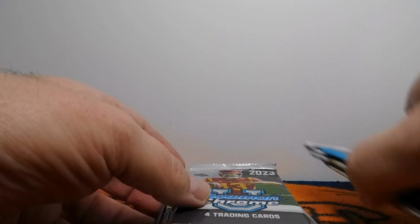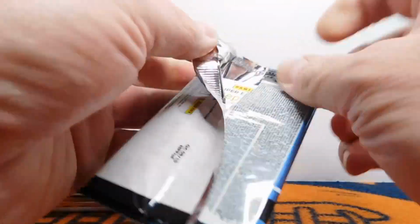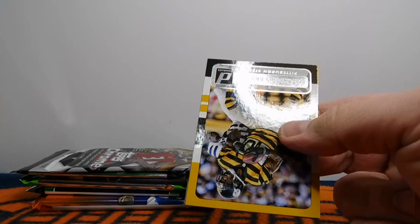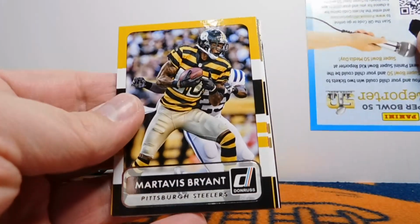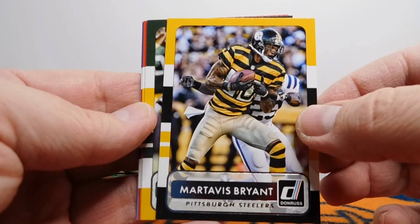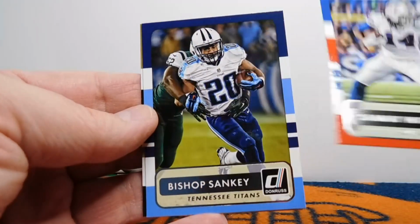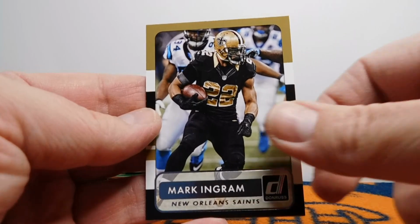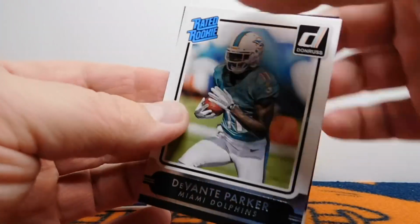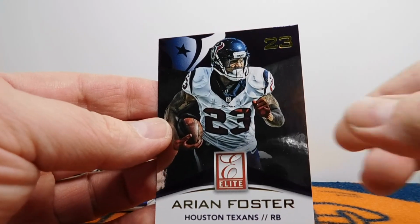So here we go. We'll go ahead and start with this one right here, 2015 Panini Donruss, Panini, the official trading card of the Dan Patrick Show. All right, here we go. Kid Reporter. Okay, we've got, man, this brings back memories. I remember ripping this back in the day. Martavis Bryant, Randall Cobb, Jeremy Maclin, Sammy Watkins, Bishop Sankey, Mark Ingram, and a Devontae Parker rated rookie, and an Arian Foster for the elite insert right there.